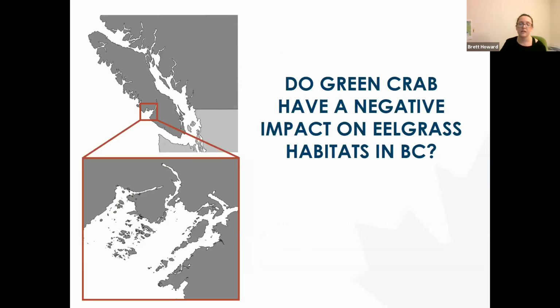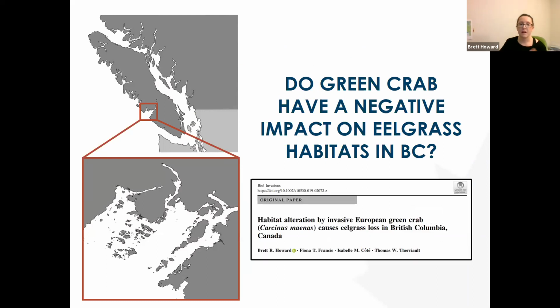here in the Pacific. So this is something I did while I was at SFU doing my PhD, and I asked the question, or we asked the question, do green crab have a negative impact on eelgrass habitats in British Columbia? This is the paper that came out of that. It is behind a paywall. If you're interested and want to dig into this more, please just get in touch. I'm happy to share it because, yeah, I think it's important work, and usually people have questions. So please let me know if you'd like a copy of that paper.